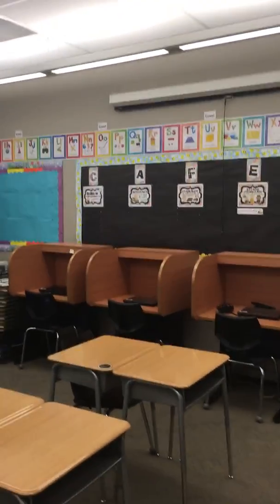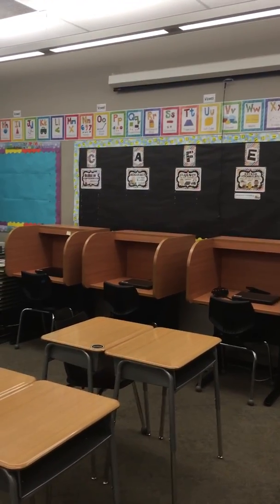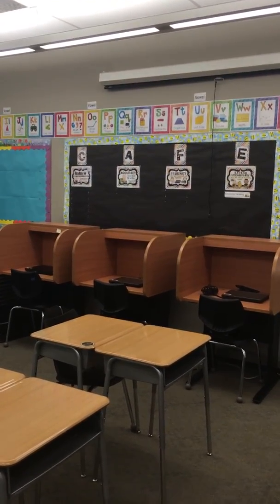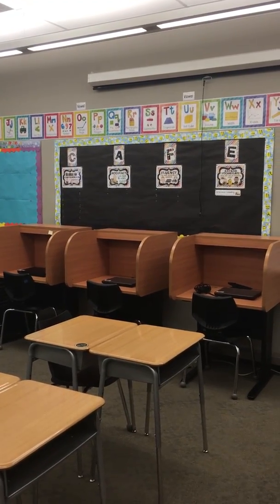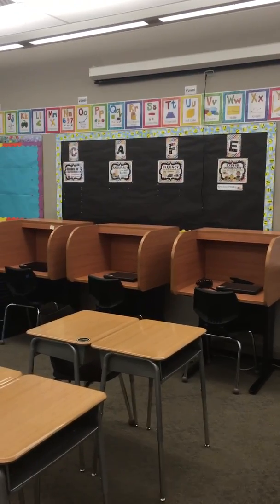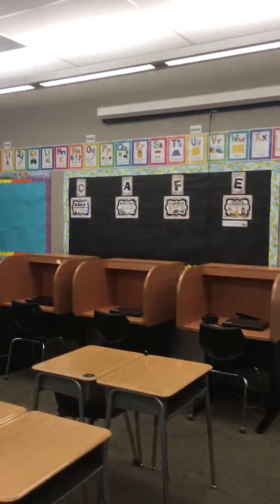Computer stations set up. I have 3 laptops set up at these tables here. This was not something that I had originally. A lot of the furniture in my room I've had to acquire slowly over time. So this is not something that on day one was ready to go. And I just keep adjusting as I acquire new things and get rid of some other stuff, but trying to make do with whatever I've got.